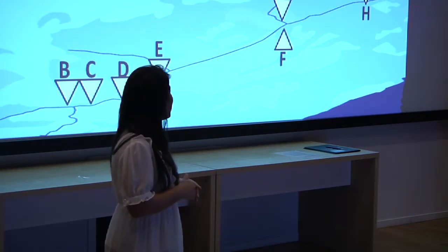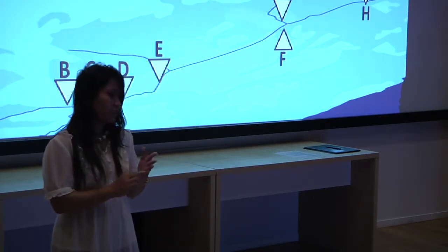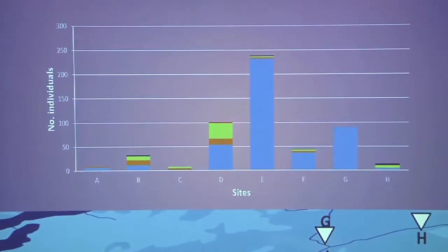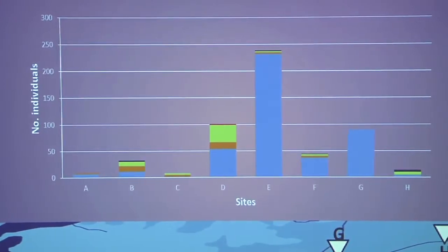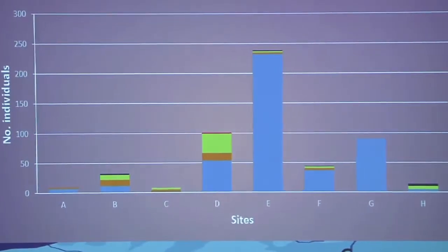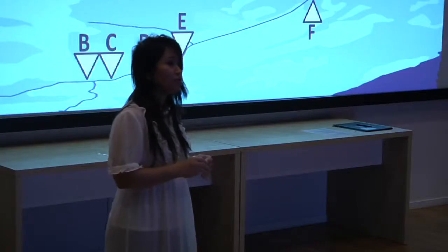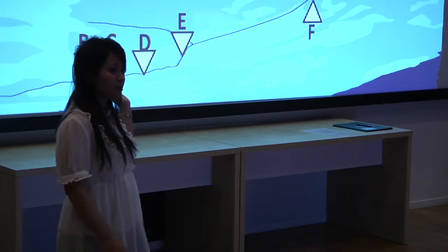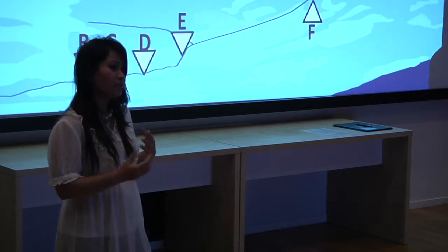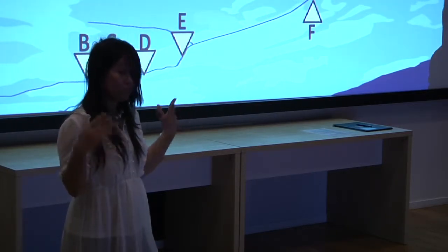And is it really the highest? No, we can't say, because we found only bugs, clams, and worms. And at site G, we found the lowest amount of animals. And if we look at every site, we found only bugs and worms, but other animals, almost nothing.